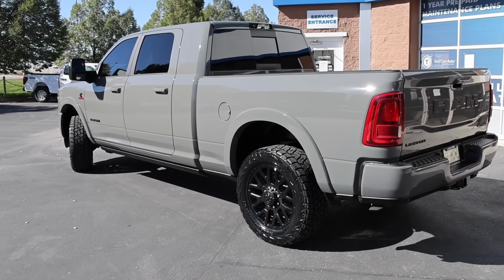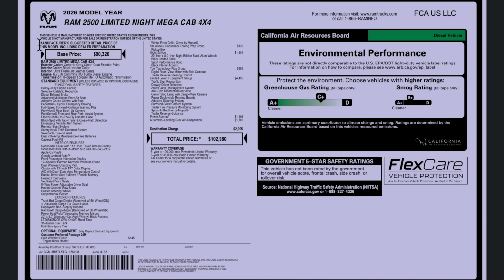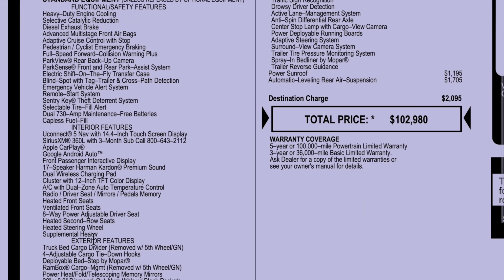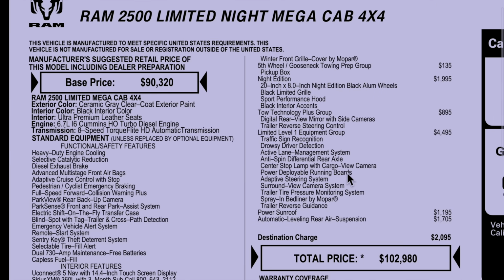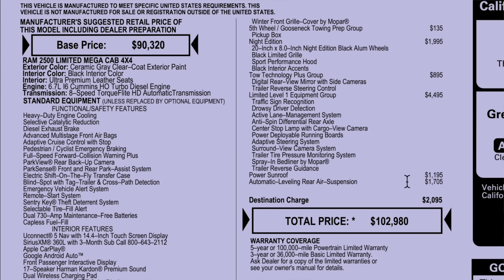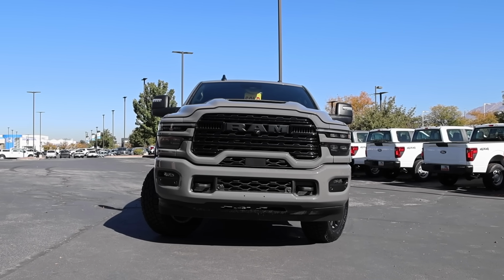some of the options. I mean, this truck has basically every option checked off. At the very top is the description with the base price at $90,320. And then here's a short listing of the standard features. Be sure to pause to see more. Now, starting off the options is that cold weather group for $145, fifth wheel prep, night edition, tow tech plus, limited level 1, power sunroof, air suspension. Destination is $2,095 with a total price of $102,980.